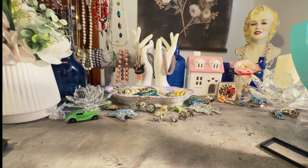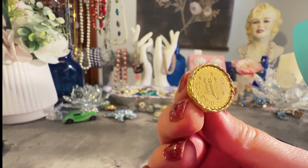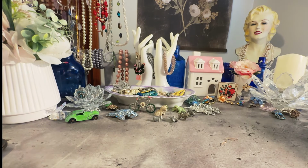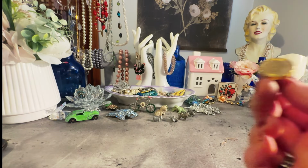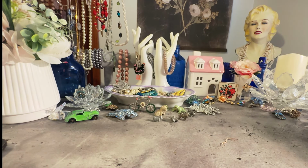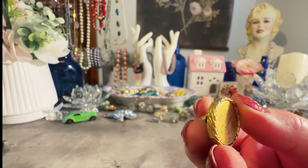Okay, what else we got here? We got some interesting earrings with a scorpion on it. Okay, it says Scorpio. Very neat. Is that a lapel pin or an earring? That might be a lapel pin.